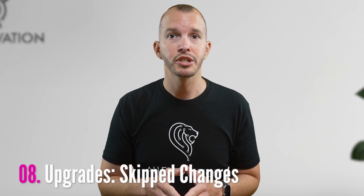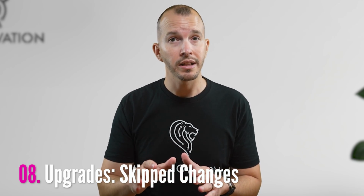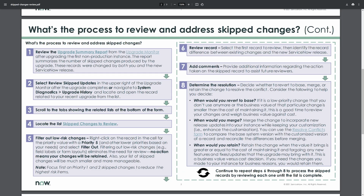Although the system administrator typically leads the ServiceNow upgrade process, you'll likely be asked to help review and resolve any skip changes for areas you've worked on. Skip changes occur when the upgrade bypasses an out-of-the-box record that has been customized beyond the active field status. You may receive a list of these skip changes to review, which should be prioritized, starting with priority 1, then priority 2, and so on.